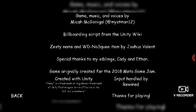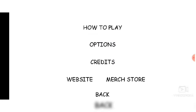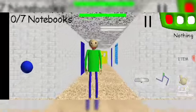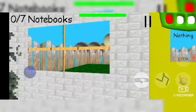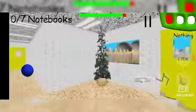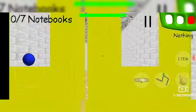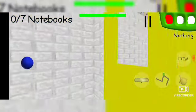Credits. Thanks to these guys. Options. Turn sensitivity control. Okay, let's start. Story mode. It's loading. You need to find 2 notebooks before you can use these doors. Oh, I need to collect 2 notebooks before I can use these doors.